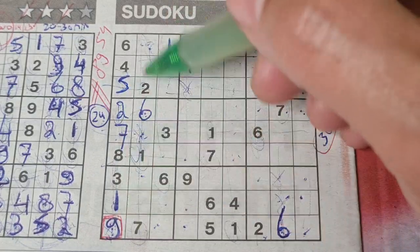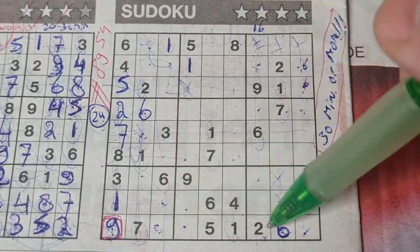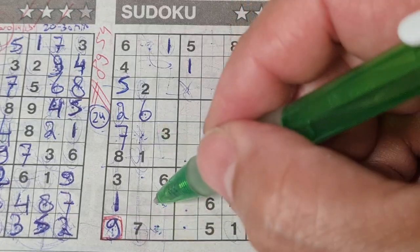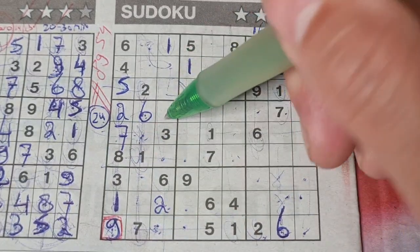2 in the first column, 2 in the second column, so the third column, only 2 places left, 2 should be here or there. We have a 2 in this row, no 2 there, 2 should be there. Need a 5 here, need a 5 there.